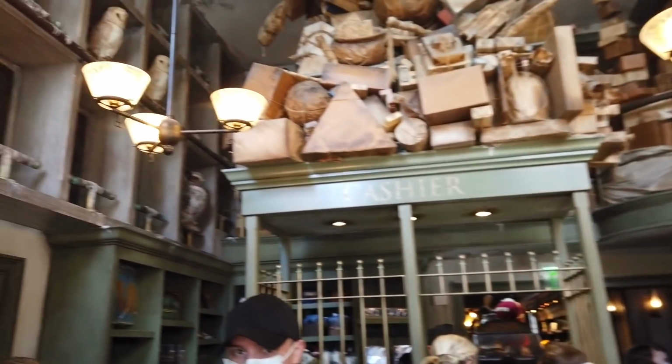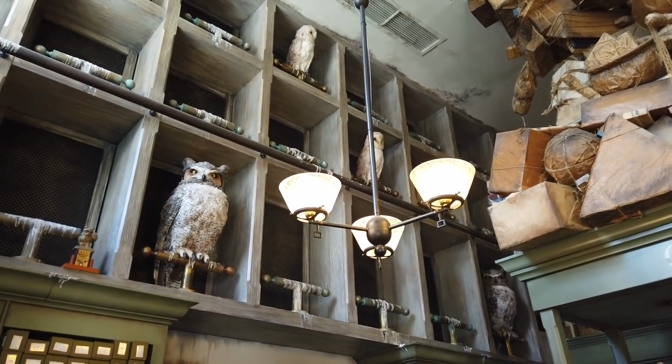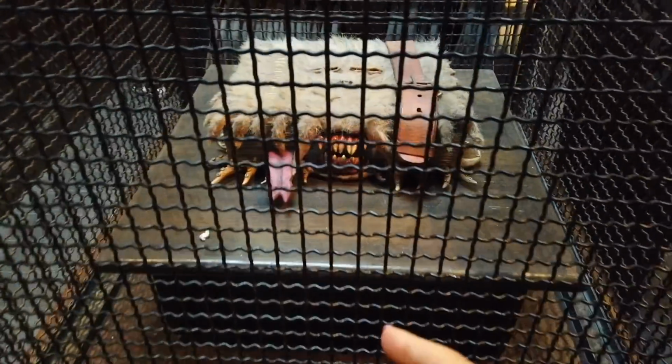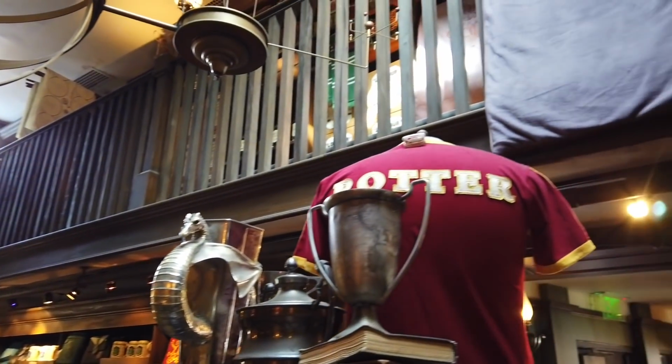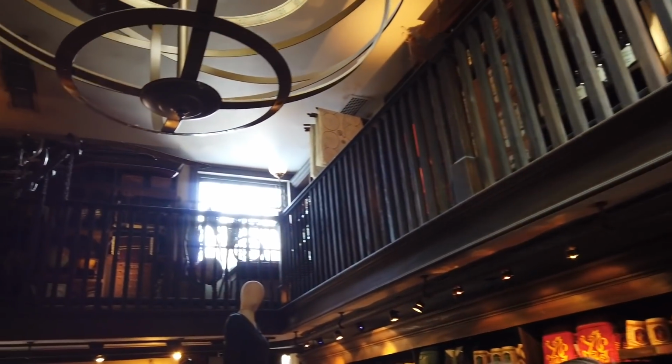When you first come into the Owl Post, I do like all the detail of all the owls being up here, and if you watch them, they do move. I like that one got an award. Good for you, Owl. And people will, of course, love looking at the Monster Book of Monsters from Prisoner of Azkaban. But here at Dervish and Banges, I don't know what to call it. Jim Dale calls it Dervish and Banges, but I always read it as Dervish and Bangs.